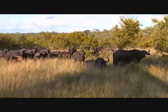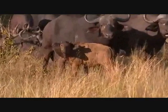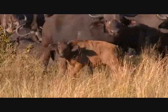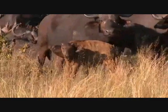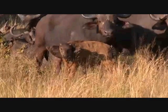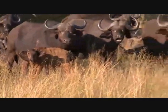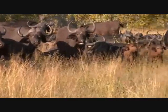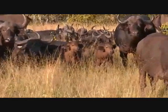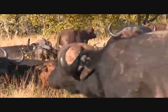Okay, if you go in on the calf, you can see his horns are starting to show, and he's starting to get a bit of darkness on the top of his coat. I'd say he's closing in on about a year, maybe a little bit younger. If we go off to the right, you see there's two calves there. They're probably at about 6 months. Oh, there's a big boy.